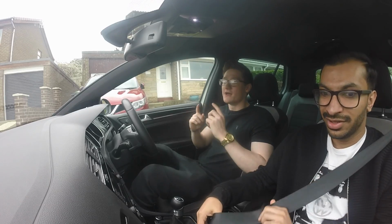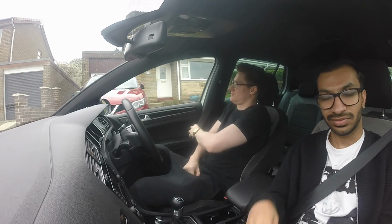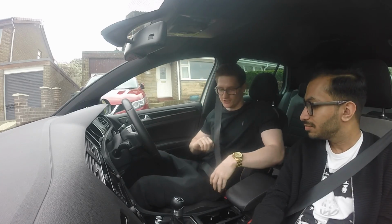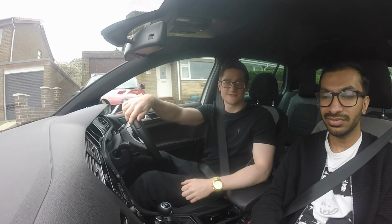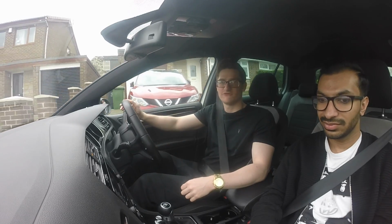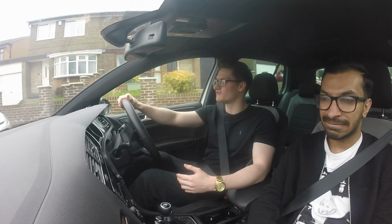Now onto the Golf. We're in the Golf R. Best thing about this, no key needed, push button start. That's one point to its technology. So I need to get some petrol first of all, so that's where we'll drive to first. But on the way, what we'll discuss is the performance of the Golf R.